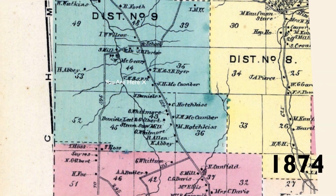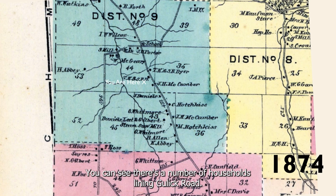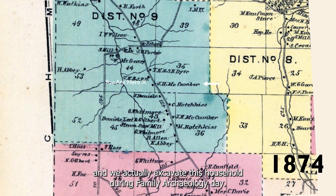In 1874, this is arguably the most concentrated settlement around Frosttown. You can see there's a number of households lining Gulick Road. Again, with the familiar Macomber household, still located near the Nature Center, though they've shifted locations a little bit, and we actually excavate this household during Family Archaeology Day.